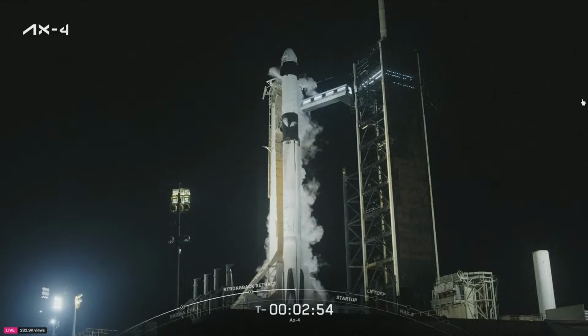So we continue to check off events here in the last minutes of the countdown. Dragon is in terminal count and is on internal power. And the confirmation a minute ago, we started the move into transition.